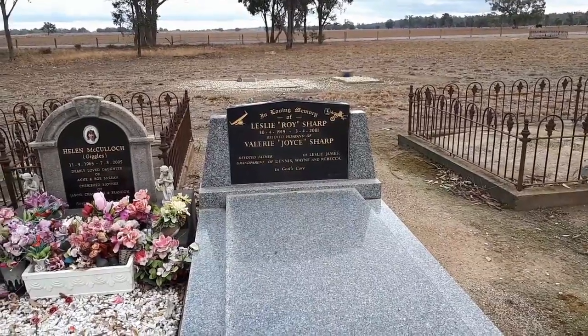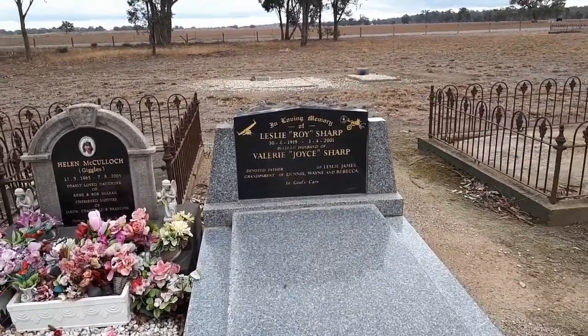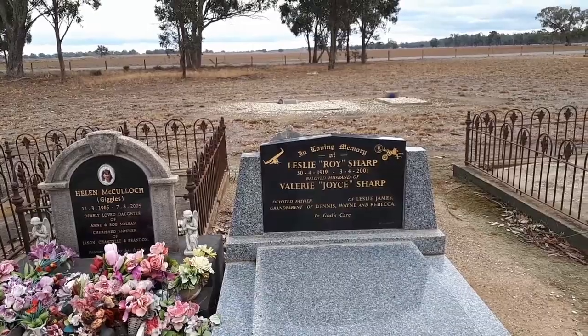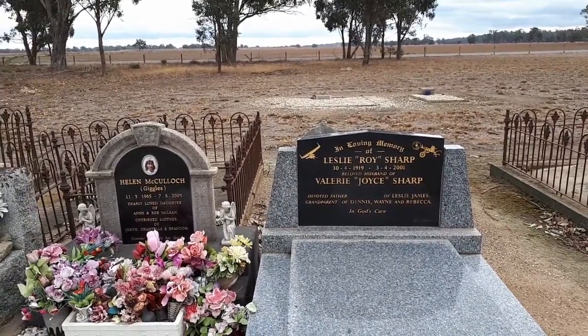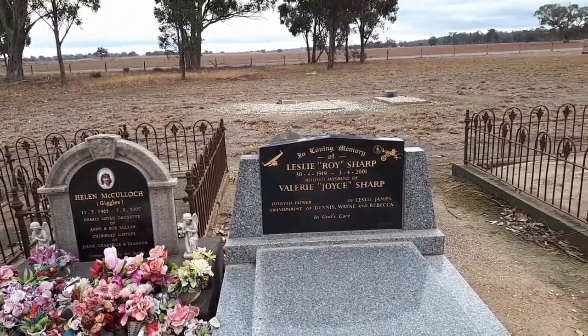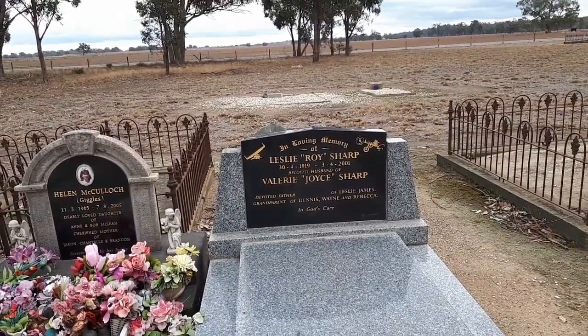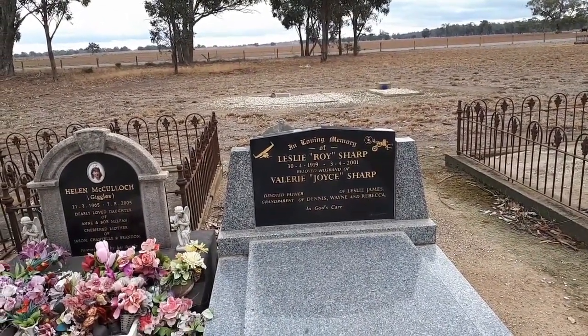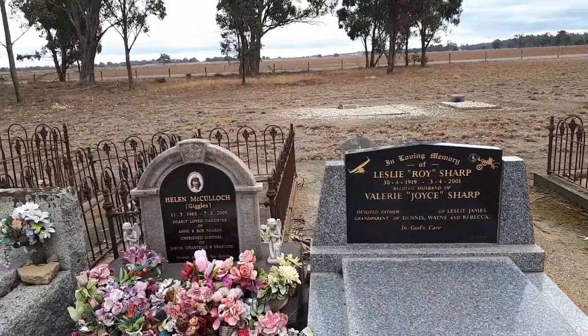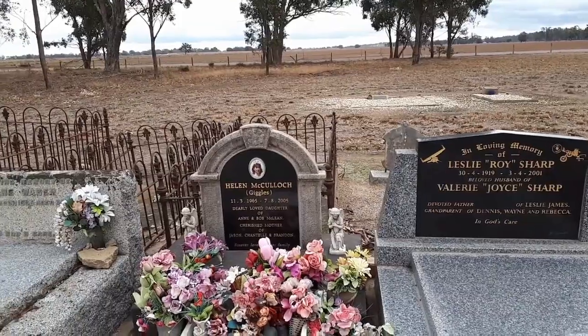Now, I wanted to point these two graves out to you, the one on the right and the left, because I want to make a point that in the last 20 odd years, headstones have gotten a bit prettier and a bit more personal. You can get a better idea of who a person was from their headstone now in comparison to 50, 100 years ago.